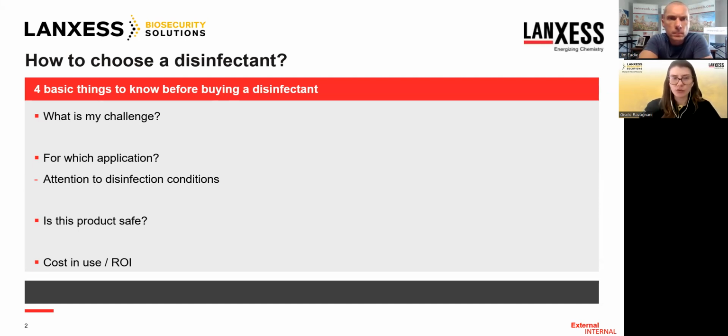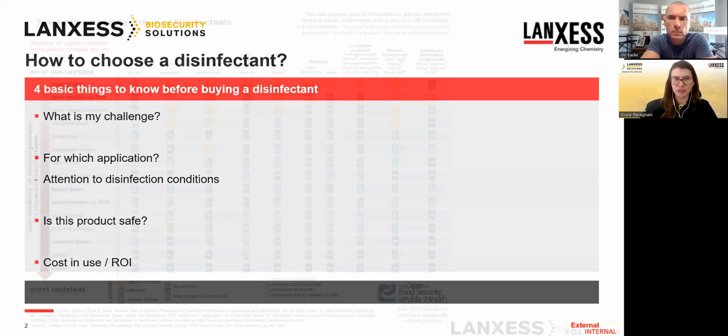And the cost in use, or the return on investment also, because we know that the cheapest product maybe is not always the best one. So we should pay attention at the dilution rates of these products, because it's a disinfectant we are going to work with, so a dilution rate. So these are the main topics that I'm going to talk about during this presentation.